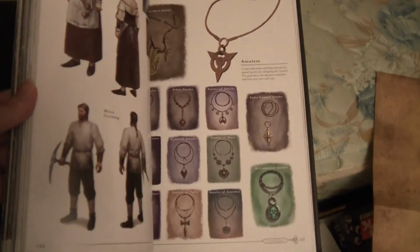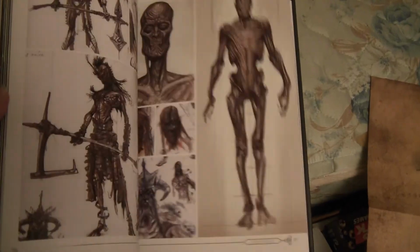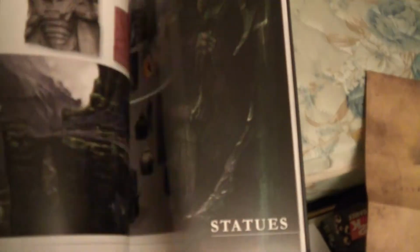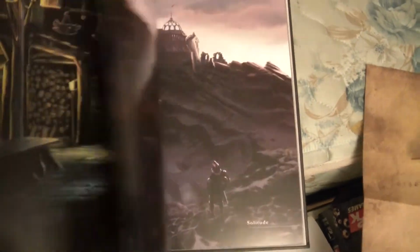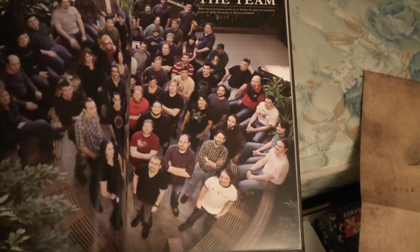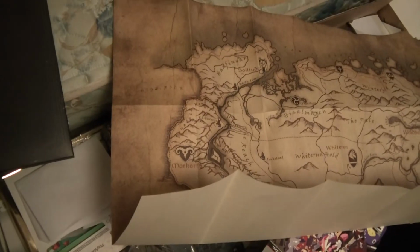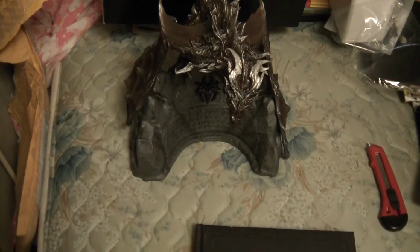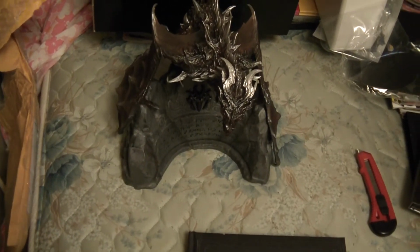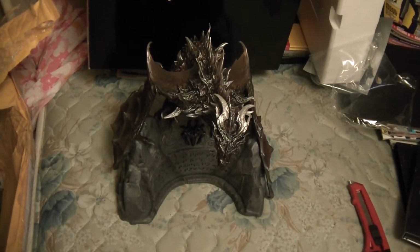Now, like I said, this is a collector's edition, a real deal. You want a real detail? I'm pretty sure somebody out on YouTube has a page by page detail of the book itself. So, art book, a nice map, the two discs, and for the dragon, like I said, the bottom piece looks kind of cheap, like the old school play sets, but the dragon is nice. I really do like the dragon.